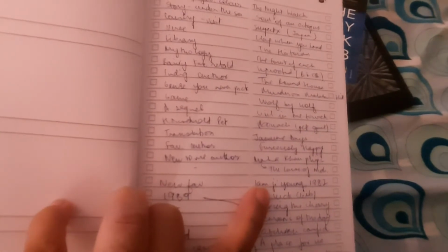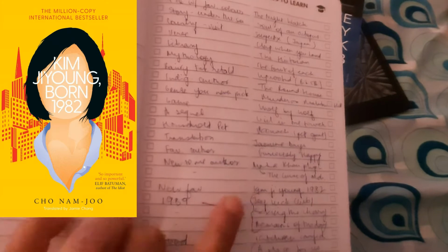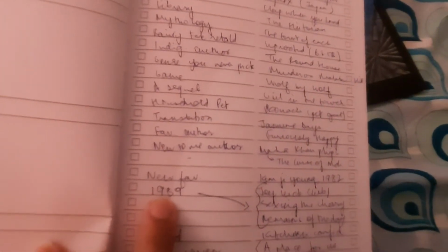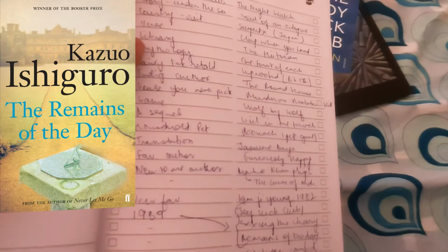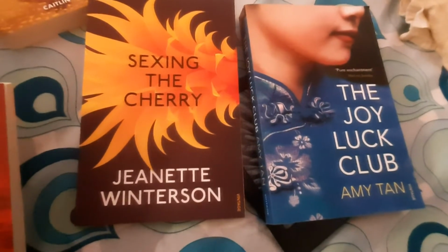And for that, I'm going to be reading Kim Ji-young, Born 1982. This is on my Kindle. Books published in the year that you were born. So it's 1989. I have 3 books for this. One of them I have on my Kindle, which is The Remains of the Day by Kazuo Ishiguro. But the other 2 I have here. I have The Joy Luck Club and Sexing the Cherry.